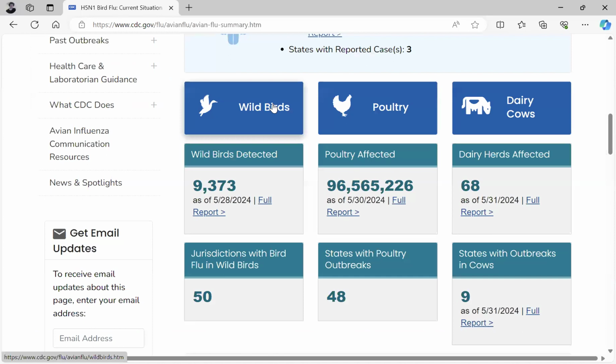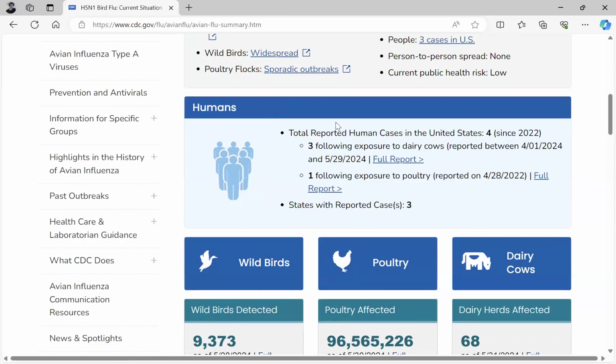Okay, so the dashboard. With the dashboard here, I want to go over some of the updates. There is another case since the previous video. In Michigan, there is a dairy cow exposure to a human.